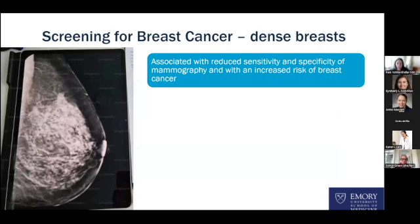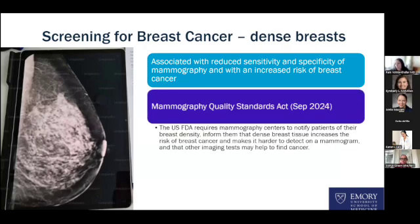One of the big topics that comes up when patients are talking to us is dense breast tissue. So what we know about dense breast tissue is that it's associated with reduced sensitivity and specificity for mammography and an increased risk of breast cancer. The Mammography Quality Standards Act went into effect in September of 2024, and this regulation required by the US FDA requires mammogram screening centers to notify patients what their breast density is. If they have dense breast tissue, they need to inform them that dense breast tissue increases the risk of breast cancer, makes it harder to detect it on a mammogram, and that other imaging tests may help to find cancer.